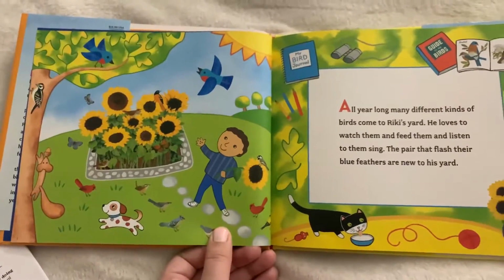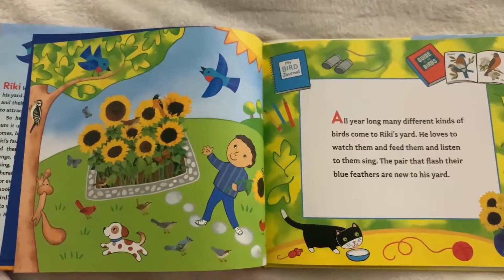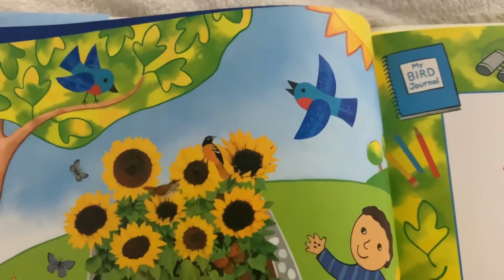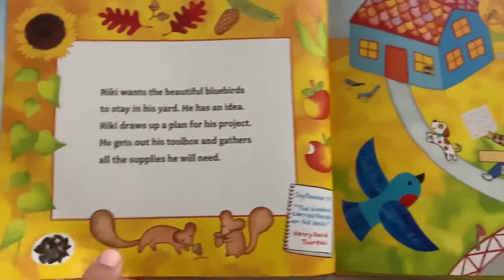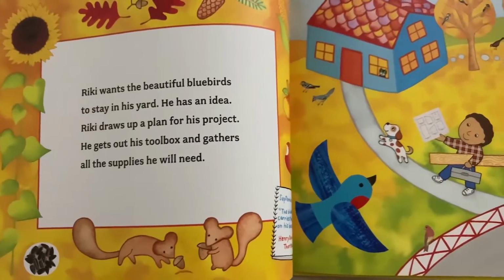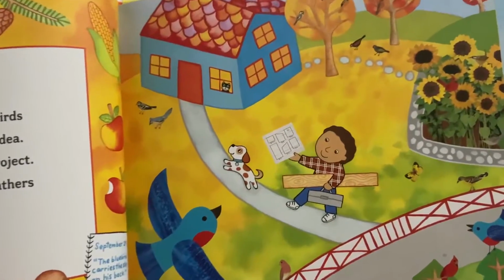All year long, many different kinds of birds come to Riki's yard. He loves to watch them and feed them and listen to them sing. The pair that flash their blue feathers are new to his yard. Riki wants the beautiful bluebirds to stay in his yard. He has an idea. Riki draws up plans for his project. He gets out his toolbox and gathers all the supplies he will need.